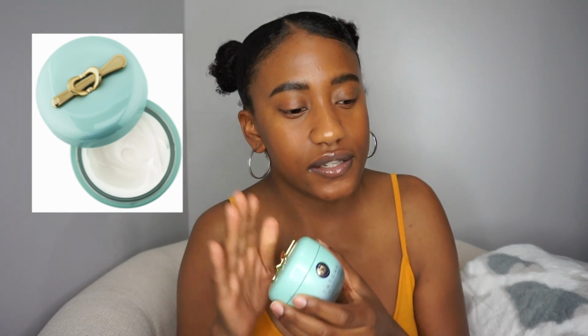I don't feel like I have a long list of moisturizers that I can't live without. I will say that the Tatcha Water Cream is an amazing moisturizer. I love, love, love to use this at night. It's great. It does a great job at moisturizing my skin, and my skin really absorbs it amazingly.